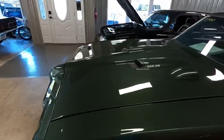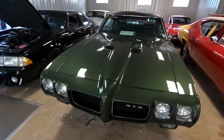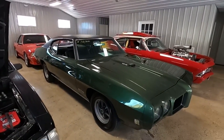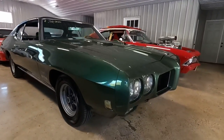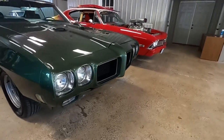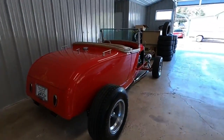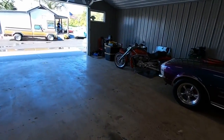But anyways, it's got the original 400 three-speed transmission, and it runs and drives awesome. I'll have that video on today for you. That way you can see how straight this car actually is. Definitely like that one. All right, let's go on out here and walk around the lot some more.